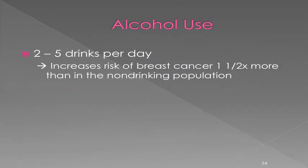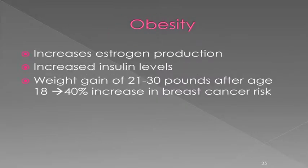Alcohol use, believe it or not, can increase your risk of breast cancer. 2 to 5 drinks per day can increase the risk of breast cancer 1.5 times more than in the non-drinking population. Obesity can increase insulin levels and also increase estrogen production. Actually, a weight gain of 21 to 30 pounds after the age of 18 conveys a 40% increase in the breast cancer risk. So how do we treat breast cancer?